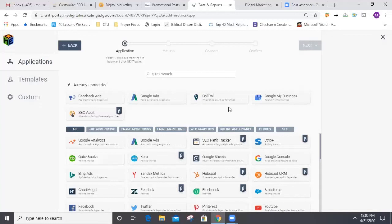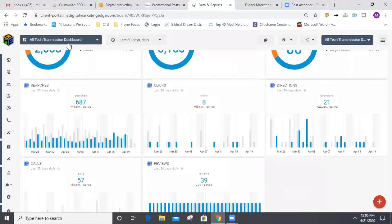This can also connect to Google Sheets. So let's say you have data stored in Google Sheets, you can pull in that information and visualize it in charts as well. All right, so that's the second point. Again, another great tool, on its own, generally $99 a month for that service.